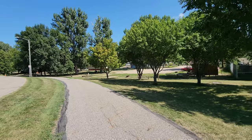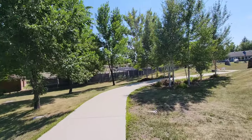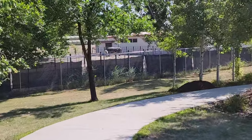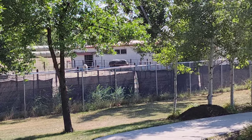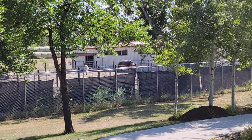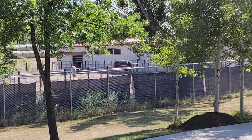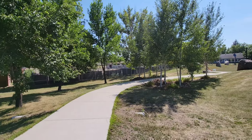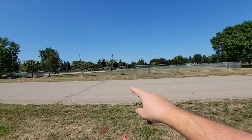I walked down this path a little ways this direction. Oh, wow. Cool. There's a zebra over there, too. There's a rhino or something. I didn't get a good look at it. But anyways, this is really quite a place to have. They have a ball field right there.